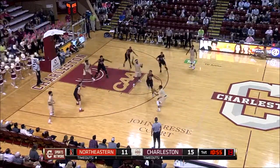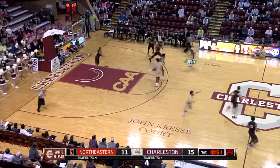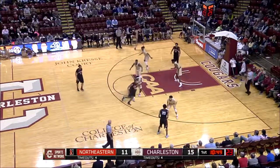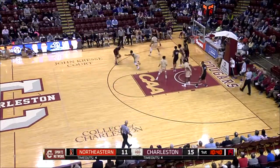Jim McManus over to Marquise, back to Jalen. He'll fire a three-pointer. No good, too strong. Rebound grabbed by Northeastern. The aforementioned T.J. Williams, he'll bring it into the front court. And swing it over to his teammate Davon Begley. He'll drive all the way to the basket, and then he'll throw it up to T.J. Williams.